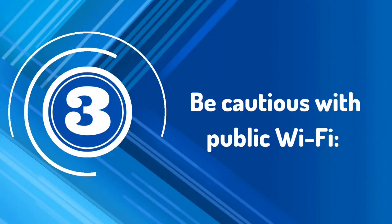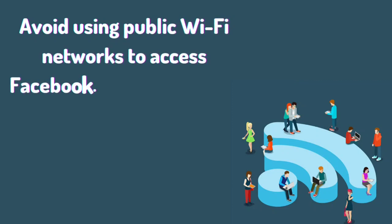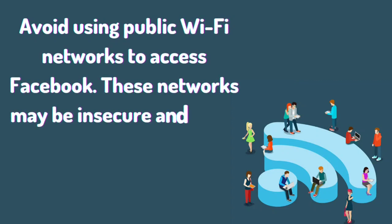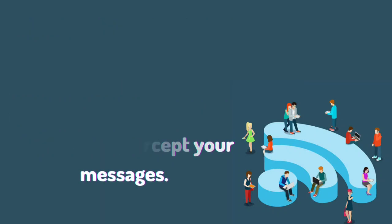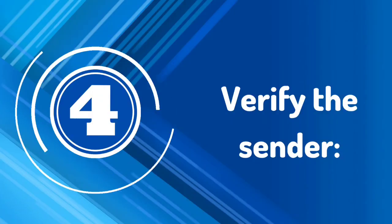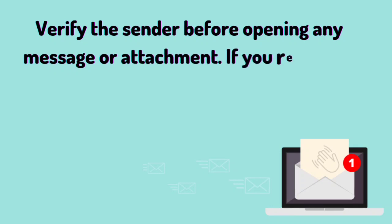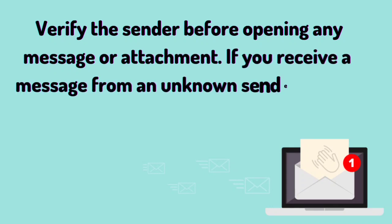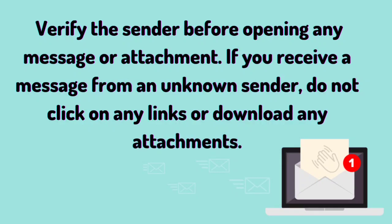Be cautious with public Wi-Fi. Avoid using public Wi-Fi networks to access Facebook. These networks may be insecure and allow hackers to intercept your messages. Verify the sender. Verify the sender before opening any message or attachment. If you receive a message from an unknown sender, do not click on any links or download any attachments.